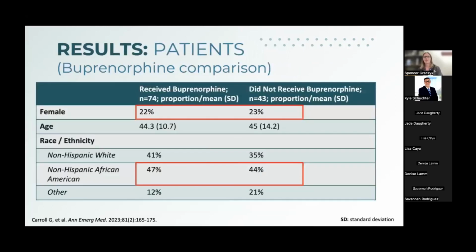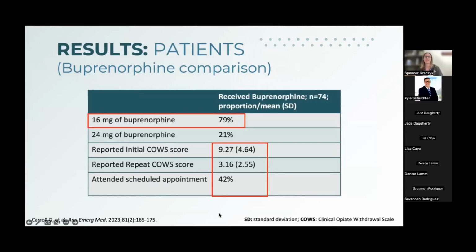Now, same outcomes, but a different subset of patients. They're looking at those patients that received buprenorphine versus did not receive buprenorphine, so 74 patients versus 43. Similar patient demographics were pretty equal between the two groups. In terms of the buprenorphine group, I think it's helpful to break down how much buprenorphine these patients got. The majority of patients got 16 milligrams of buprenorphine.